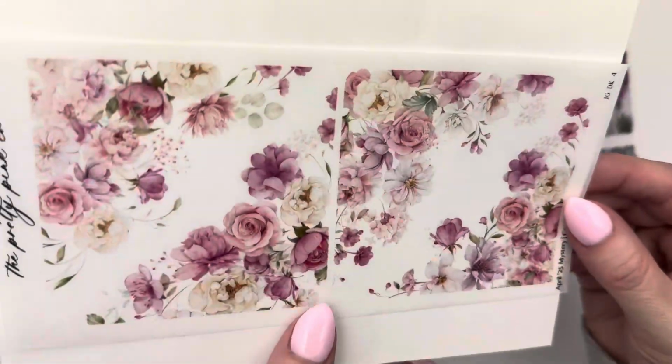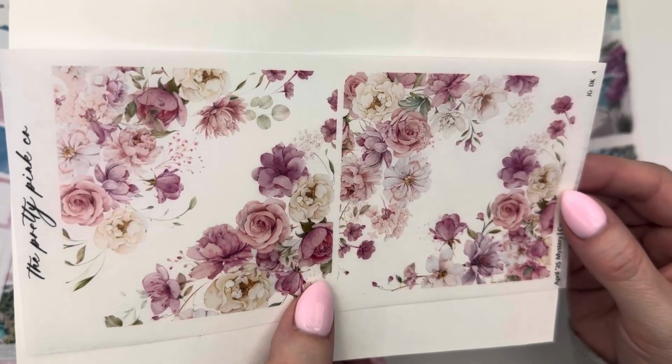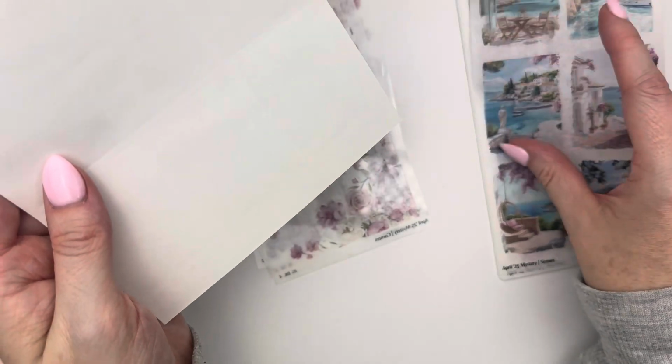These are our corner florals. Always one of my fave floral pieces in her collections. She does such a good job of making them super full, and they look so amazing on the page.